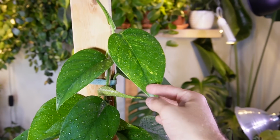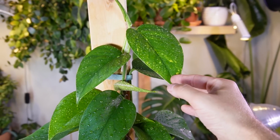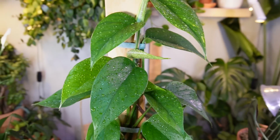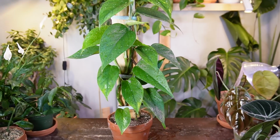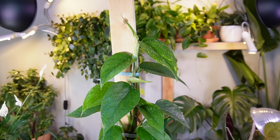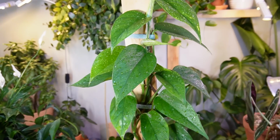Even though this is a really common houseplant, the golden pothos, the Epipremnum aureum, I just love the way this looks as it's growing up the plank. Super easy project. There's no mess to it. I don't have to clean up moss, or make a moss pole or anything like that.